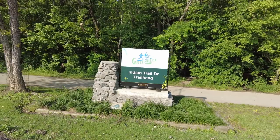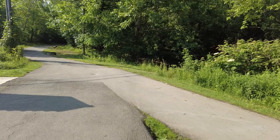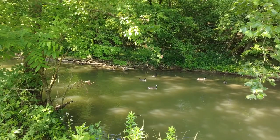Start at the Indian Trail Drive trailhead along the green belt here, and it'll follow the creek slash river the whole way. You can see some geese over here. Not too big into photographing Canadian geese, as I got a ton of those shots, but hopefully we will find some wood duck.